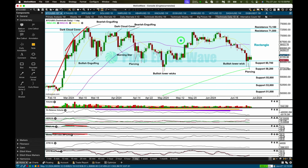And because this rectangle has occurred in the context of a larger upward trend at higher time frames, it's come after upward movement. 2/3 of the time when that happens, it'll break out up. 1/3 of the time, they'll break out down. So on balance of probability, I'll be expecting an upward breakout is most likely.